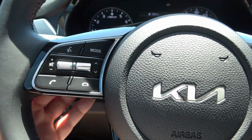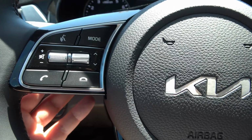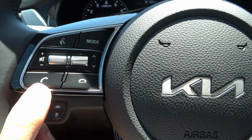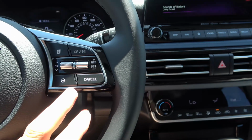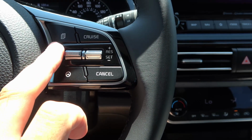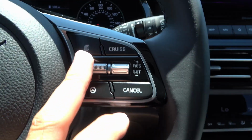Left hand side, you can see this mode button that's customizable. You can set up several different options on it, and then you have the volume control right here, and then you have the up and down button that basically controls your sources for your media, and then this is for your phone. New Kia logo. And then on this side you have your cruise control, you have your lane keep assist, and then these buttons right here, you can control what's going on in the instrument cluster. So let's take a look.